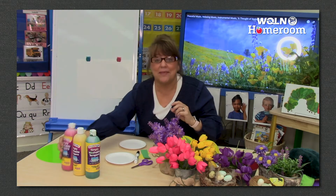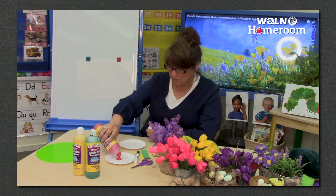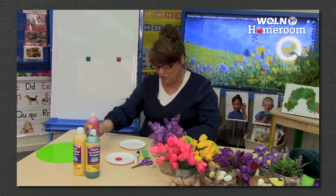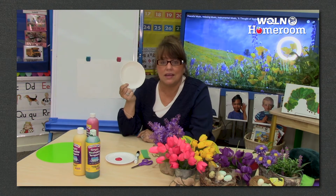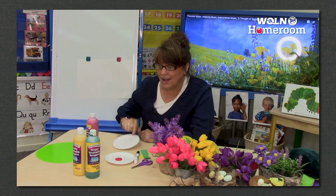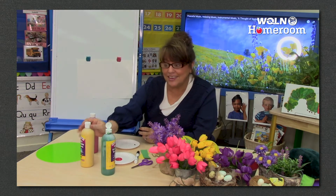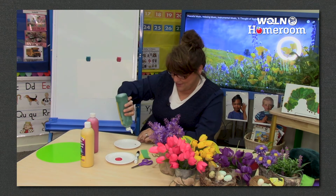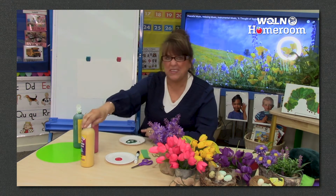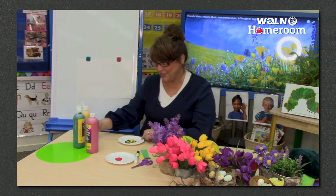Okay, so I'm going to put a little bit of red paint on my first plate, okay? You don't need very much. Then this is the part that's kind of cool. I want it to look like Eric Carle's, the author of The Very Hungry Caterpillar. I'm going to put a little bit of green paint on my plate, okay? See, I just put a little bit. But then I'm gonna swirl a little bit of yellow on there just to make the caterpillar look really cool.